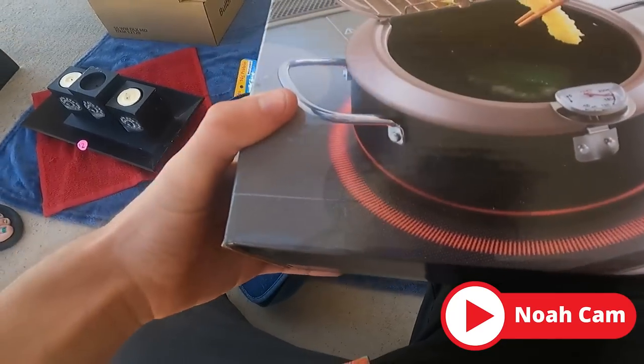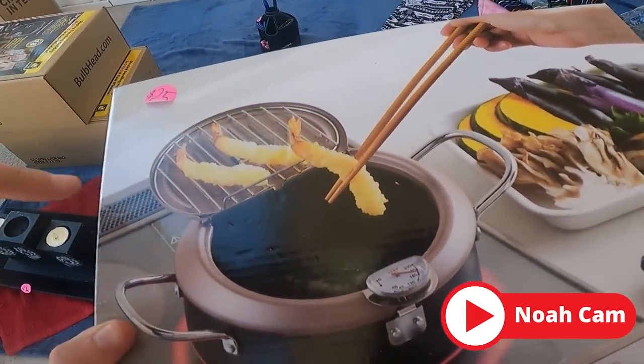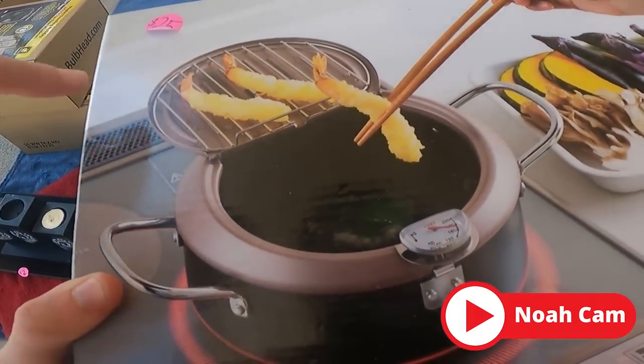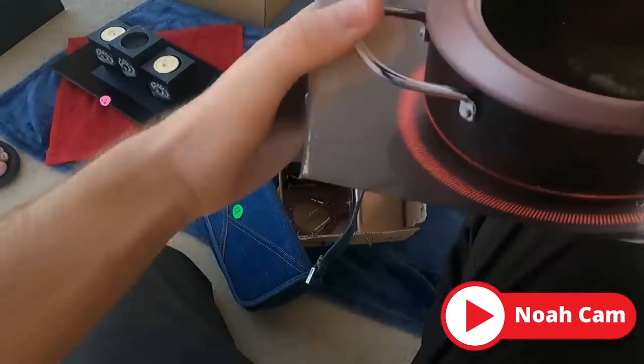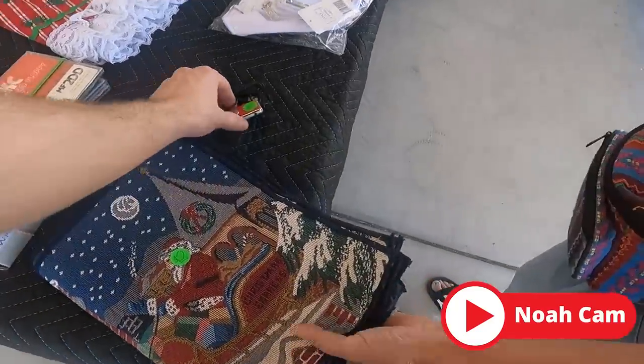It doesn't say. Because they're making like tempura in it. But I don't know if it was for dipping or if it was... I can't tell. I can't tell either. Set of four. What is this?